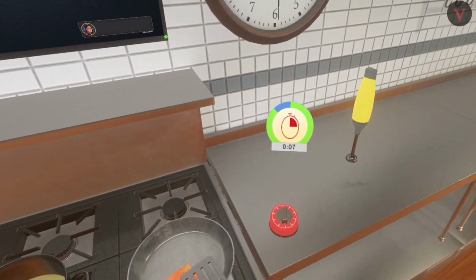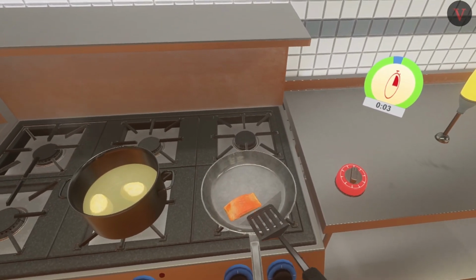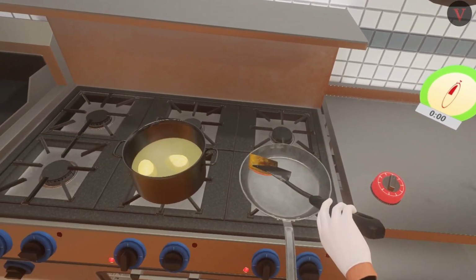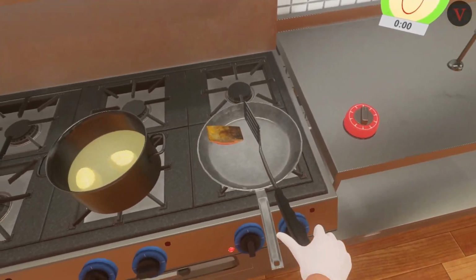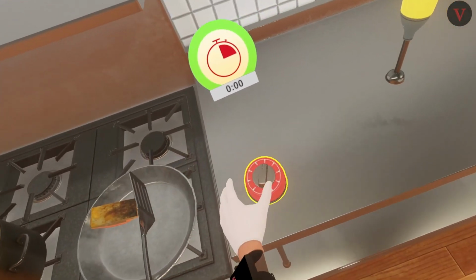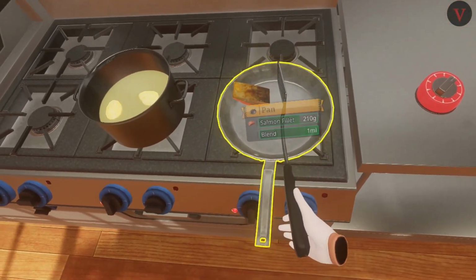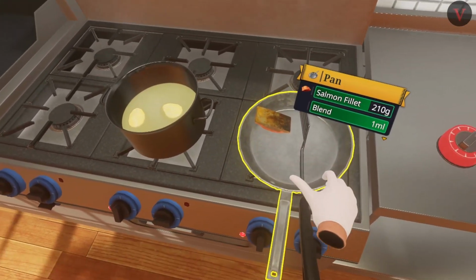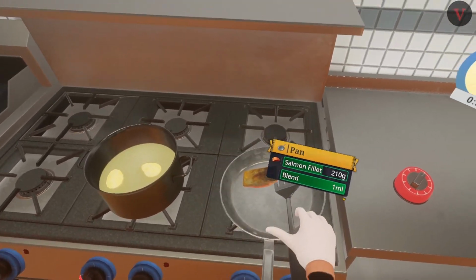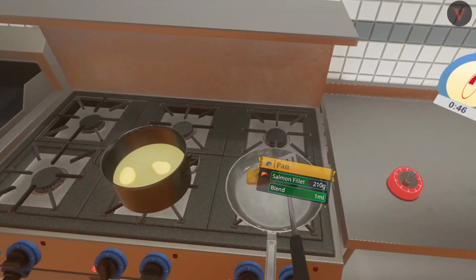Alright, hopefully this fish will come out a little bit better than it did last time. What's this? Nope. Nope. Nope. You know what? I'll just cook it. Come on. Give me the utensil. Alright, well apparently the spatula has become one with the pan.